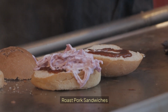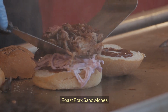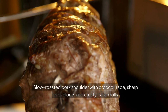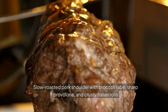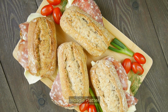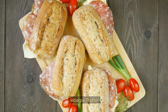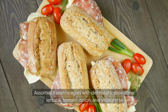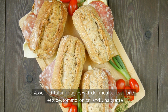Roast pork sandwiches. Slow roasted pork shoulder with sharp provolone and crusty Italian roll. Hoagie platter. Assorted Italian hoagies with deli meats, provolone, lettuce, tomato, onion, and vinaigrette.